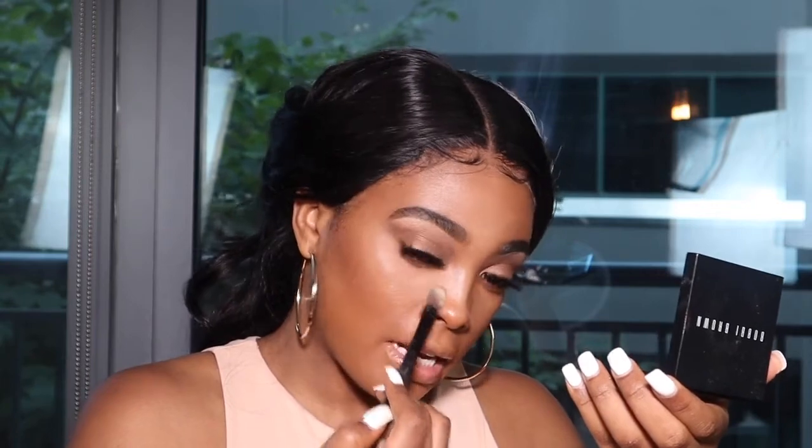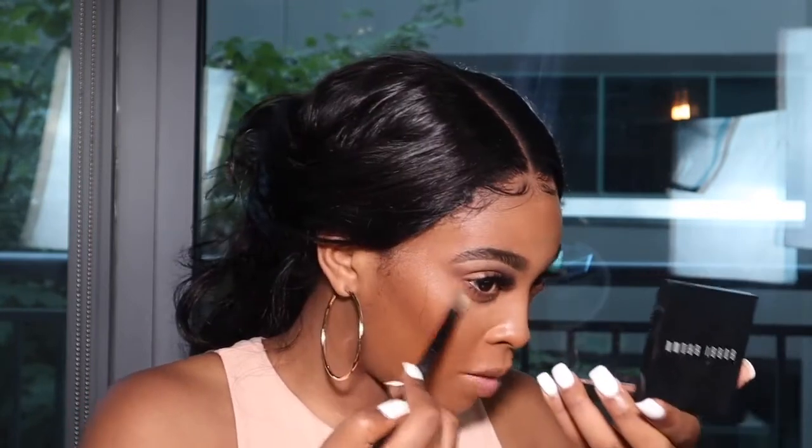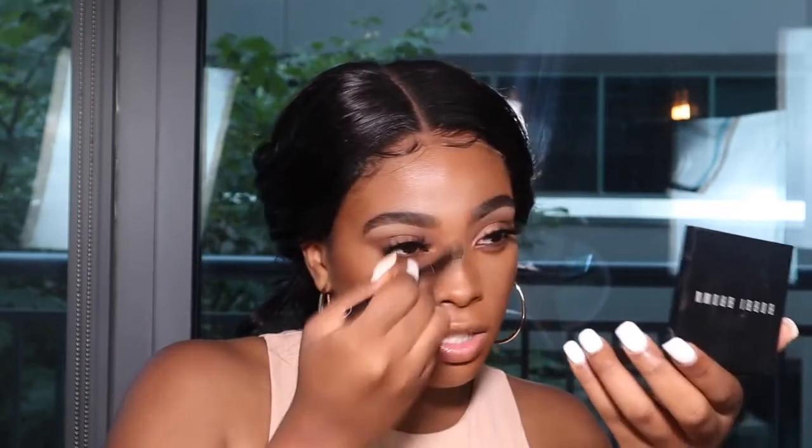And we're only setting it not to really brighten, even though this does have a brightening effect, but to really set that concealer in place, because we have a lot of cream product going on here. So, and just set the other places too. We're still dewy. We're still luminous.